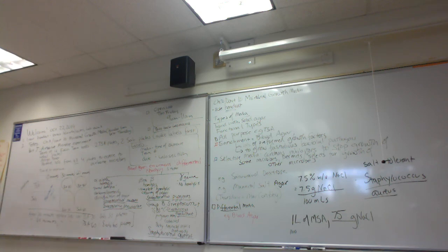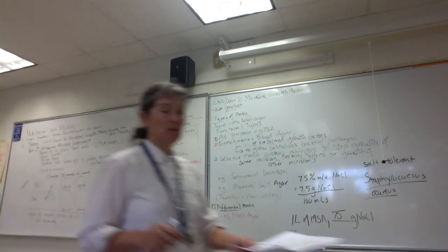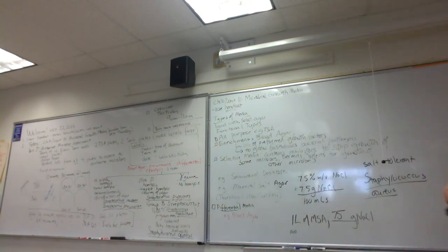Okay, so the plan, you guys, is on Thursday, we're going to do MacConkey's medium, which is both selective and differential. And we're going to come back and talk about how mannitol salt agar is also differential, right? So we're going to see some of these media can have more than one function.